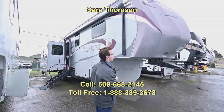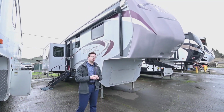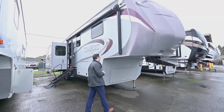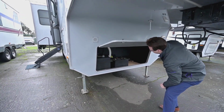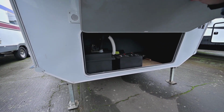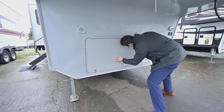So we've got a 2011 Komfort here, and I can tell you one thing for sure, you're gonna be plenty comfortable in this Komfort. Starting things off, guys, let's open up this bay right here. So this comes up and you can see the battery bank and storage and whatnot that you have underneath here. And then let me lock this.